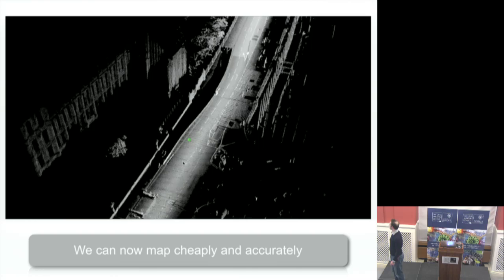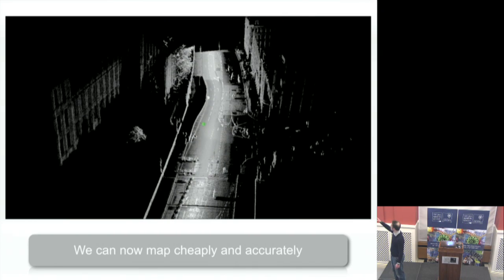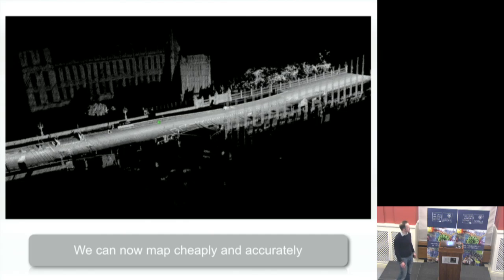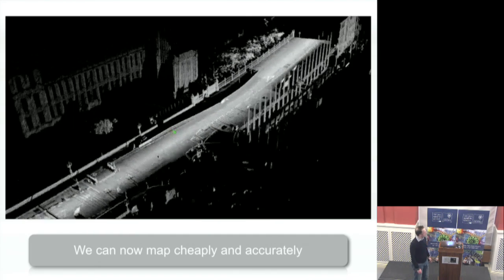Well, about 4 or 5 years ago, it looked like this. This is driving through London. It's a full 3D model, a point cloud model. Okay, why is this interesting?